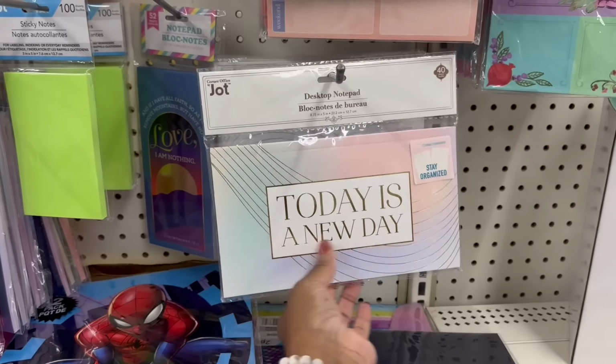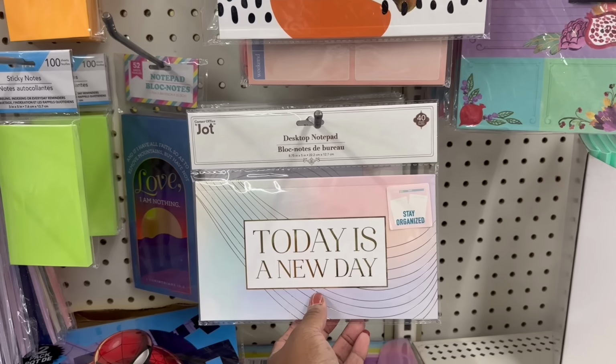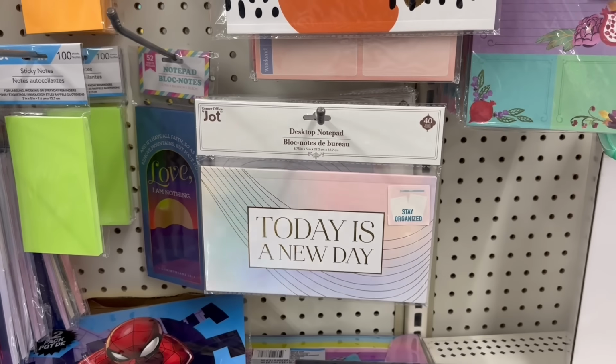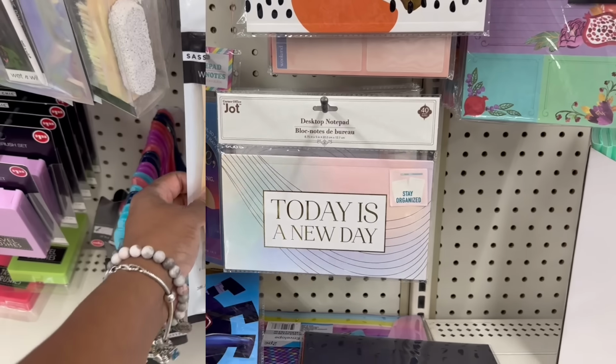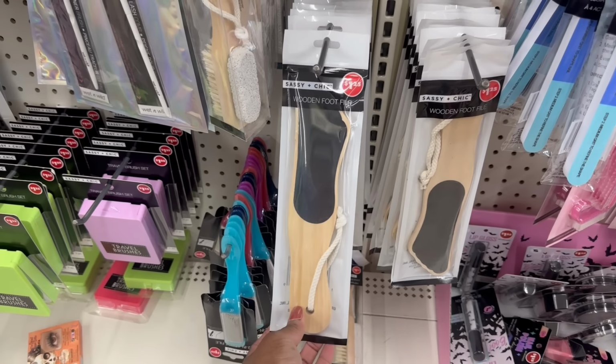Oh, yeah. See, these are the ones I saw because I feel like this is the one that I picked up. But I've never seen the one with the spiral on it. I'm really feeling that. I'm tripping over this book, right? It's nice. The wooden foot file is rocking. That's nice and big. Hang that right on up.